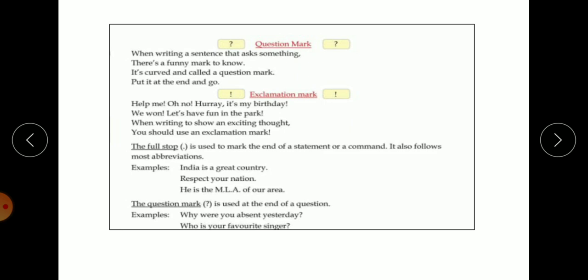The full stop is used to mark the end of a statement or a command. It also follows most abbreviations. What are abbreviations? Short forms like MLA or maybe MA, BA. So abbreviations are short forms. Whenever we write short forms, generally we put dots after each alphabet.